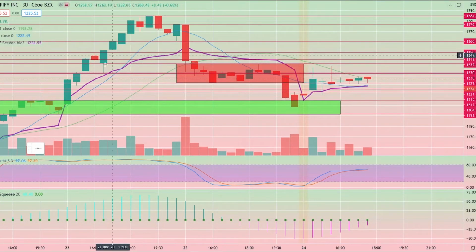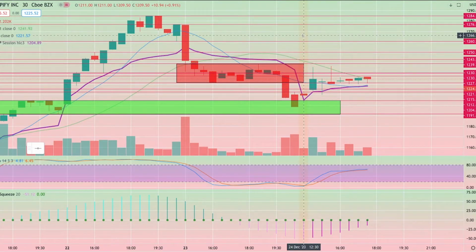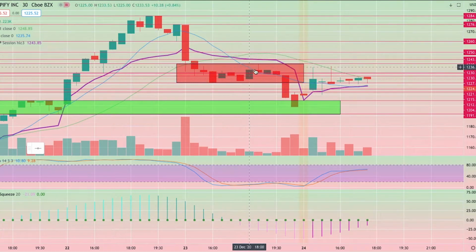Now keep in mind that the stock has clearly moved by huge amounts, but the move which I captured wasn't in fact a big move, but I was still able to make that $400 return. Now the stock continued to sell off on the 23rd, and I was simply waiting for it to enter this area of demand, which it did. It eventually did, but it took some time.